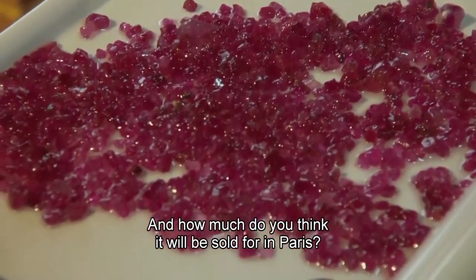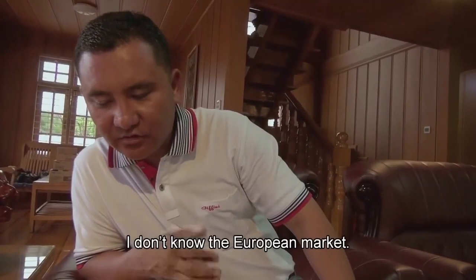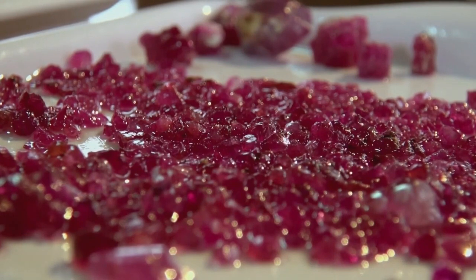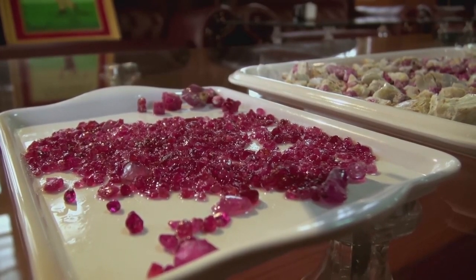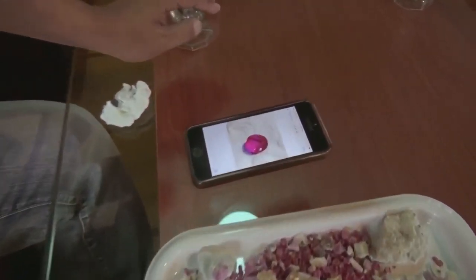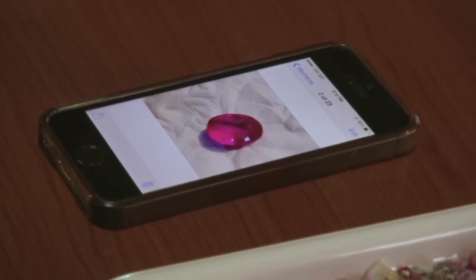$1 lakh. How much do you think it will sell for in Paris? After they have been cut and polished, these stones will then be resold for 20 to 30 times more money in Europe. This small tray would be worth approximately 2 million euros in Paris. The price of 1 ruby alone can go through the roof if it possesses an exceptional purity, as was the case with this jewel that he sold for a small fortune.